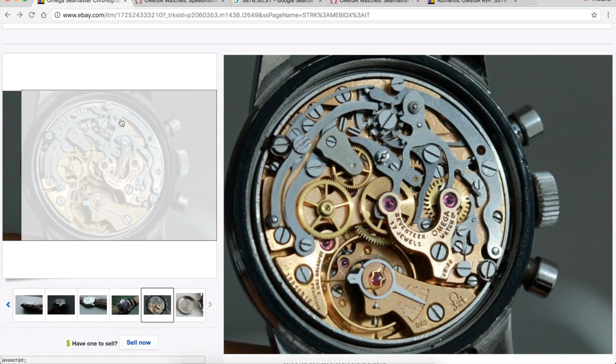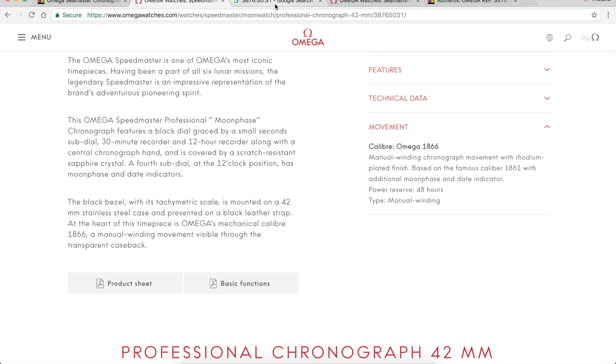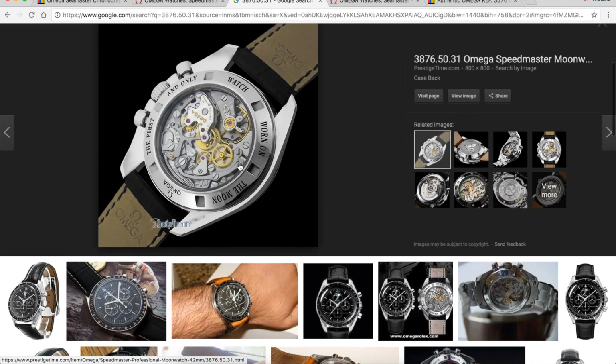Anyway, if you spend $3.5 grand on this prestigious movement, you know you have it, but you can't really see it. So what's the point, really? I mean, okay, you know you have it, but I would like to see it. At least with this, it's not the same column wheel, but you can take it off the wrist and enjoy and look at it. That's what I do love about my Genero.